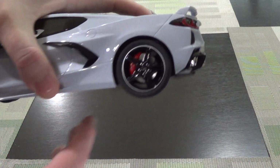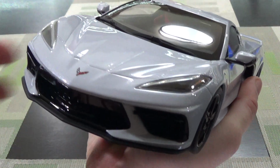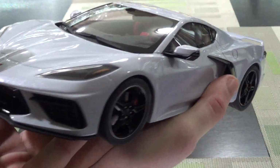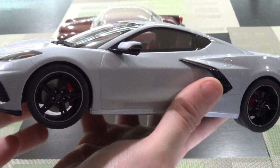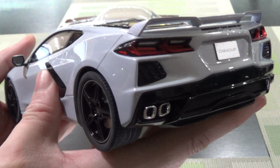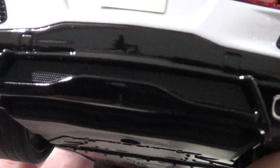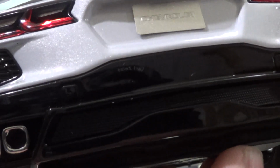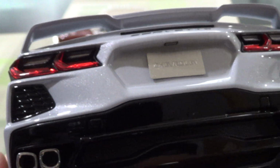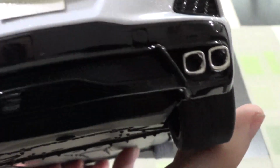First up, let's start with the Corvette. This is the C8. C8 is, I guess, the platform designation, the body designation. It's the 8th generation. This was the big news of 2020. This is by GT Spirit. You've got some perforated grille at the bottom, which is good. This is resin, non-opening. The exhaust tips are pretty nice. The grills there are not open.